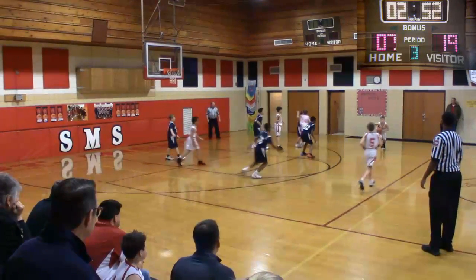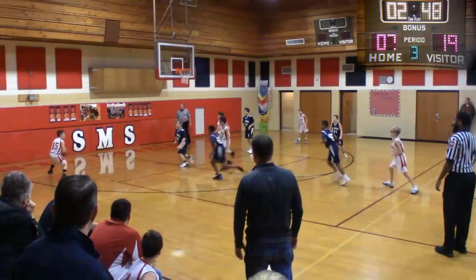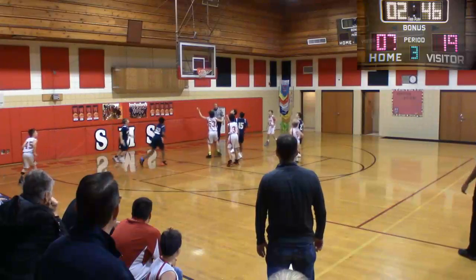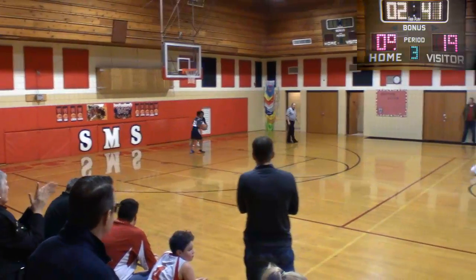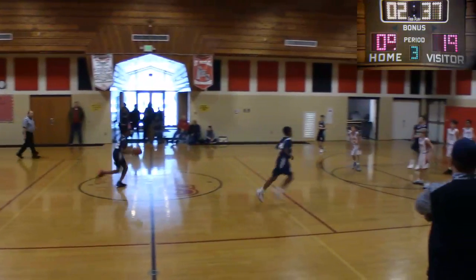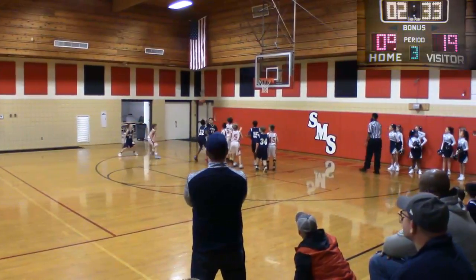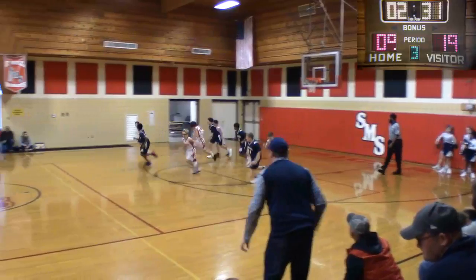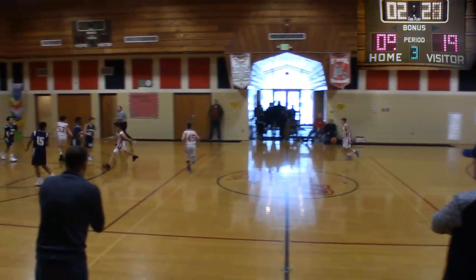Passes to Julian and Trevor. Pass to Trevor. And Julian makes a shot and in. I don't know if that was a 2 or a 3. That was a 2. And number 52 passes to number 21 who shot for a 3 and it's a miss. Christopher gets the ball. He's dribbling up slowly.